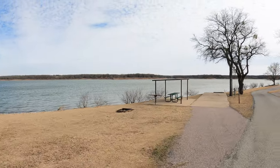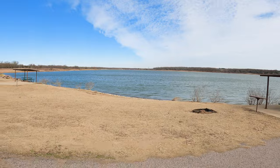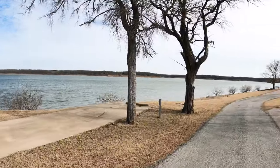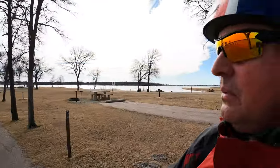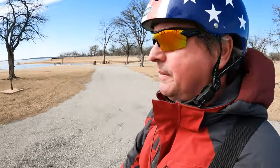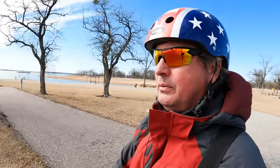It's not really a swimming area here. Not a designated swimming area, if you're into lake swimming, that is. Most of the shoreline looks kind of rough. We're going out here all the way out onto the farthest point we can go.